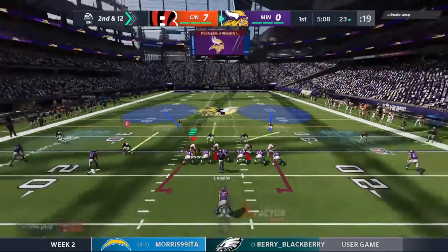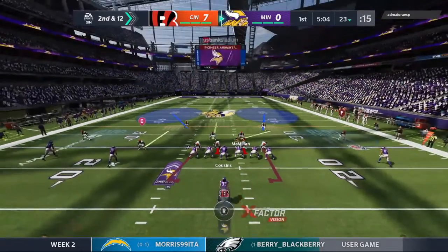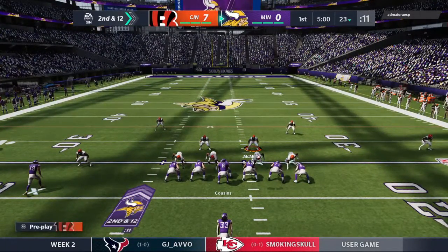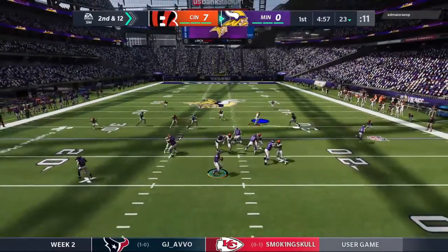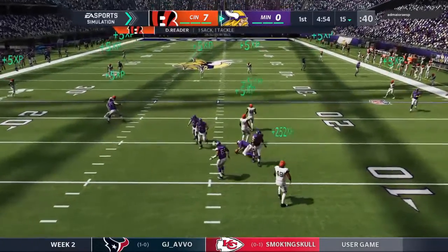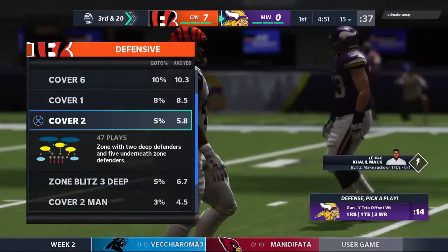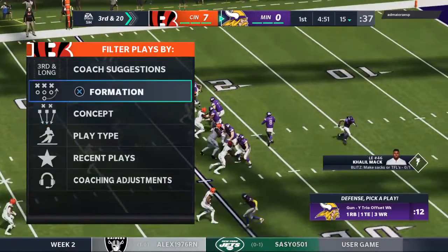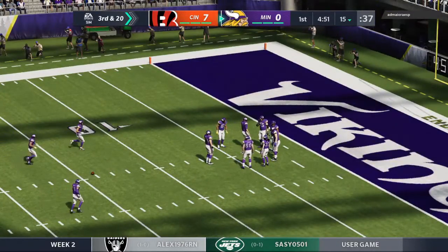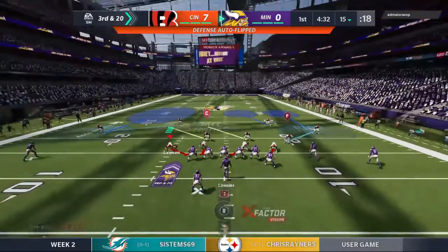At the 23, it's 2nd and 12. Cousins to throw it. The Bengal pressure gets him that time. Down he goes. The Clemson product, DJ Reader, got in for the sack. 2 plays so far, a run and a pass attempt, and both have gone backwards. Probably not how they drew that up. Not at all. Looking for a better play coming up on 3rd.